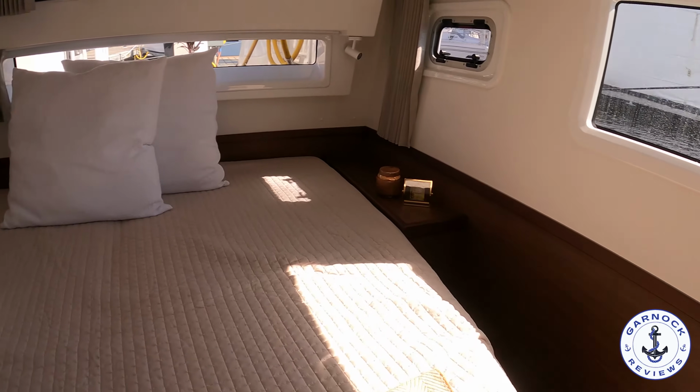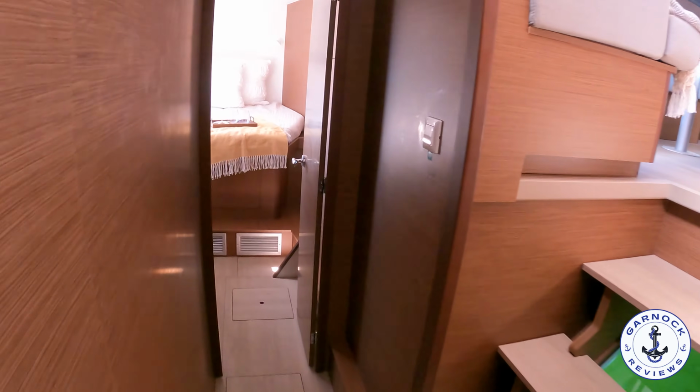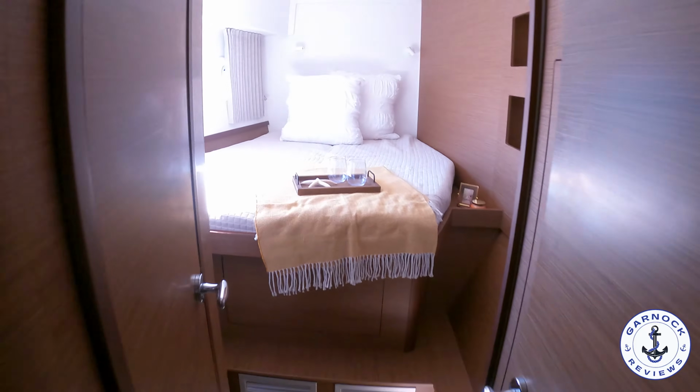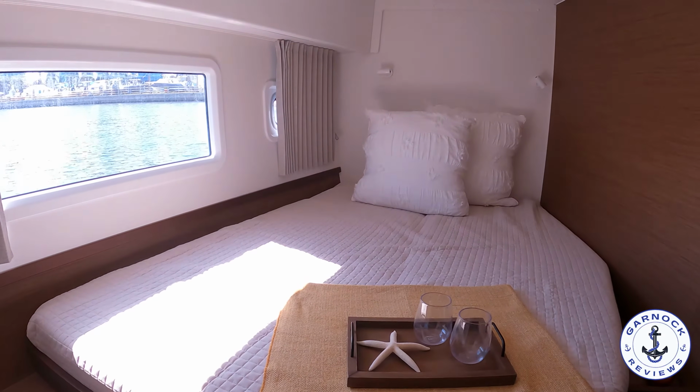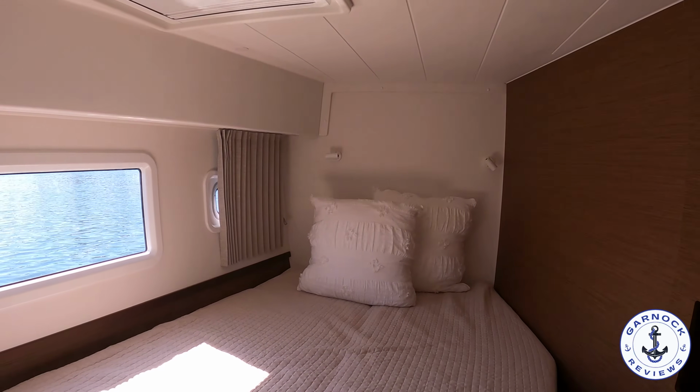And as I pan round you'll see we've got hanging locker space. There's also storage behind the door. And this is us leading in towards the bow of the port hull. And again in this cabin you're going to find plenty of natural light. I like the bright colours of the cabin and the interior in general. Helps avoid that claustrophobic feeling you sometimes get on board.